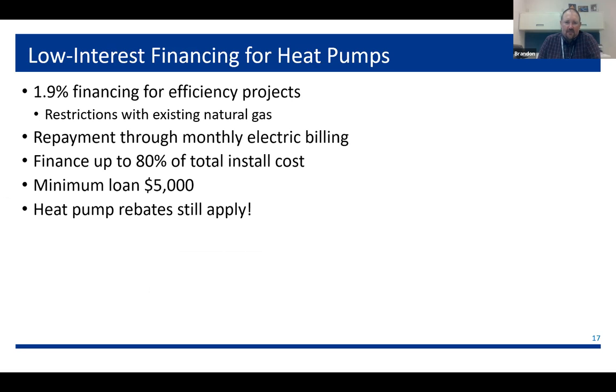And then with our program in general, but maybe more heat pump specific, we do offer low interest financing available for any efficiency project. The one thing with this is it's an either or. You can either get the financing or the rebate, with the exception of heat pumps, you can do both. But we can loan up to 80% of the total install. So that's the unit, the wiring, the piping, all of that good stuff. You can get that upfront capital to make the investment, and then energy savings can help pay that back. And that repayment just goes right on the electric bill.